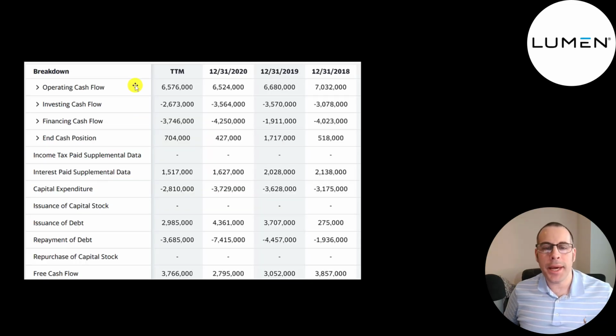This is a statement of cash flows from Yahoo Finance. We're going to look at the 10Q in a little bit. The top line is operating cash flow. That's how much cash the company generates from its operational business. So you can see they generate tons of cash flow, $6.5 to $7 billion a year. Of course, they have lots of CapEx because they're always laying down infrastructure. That's around $3 to $4 billion a year.